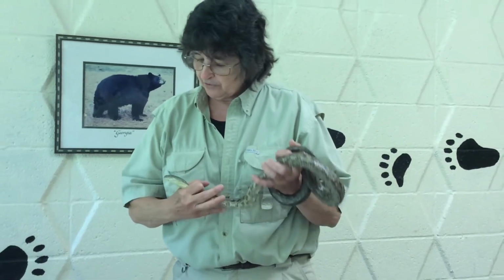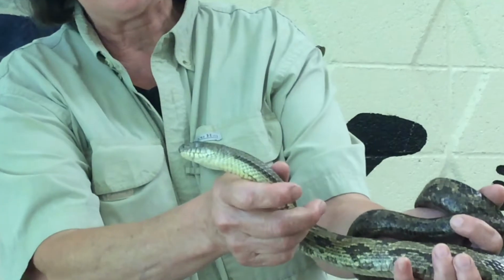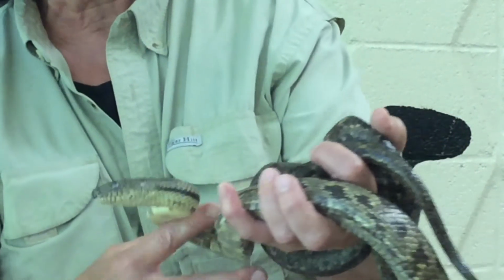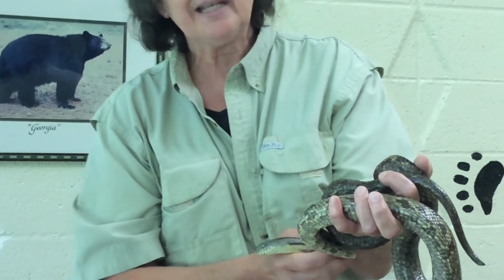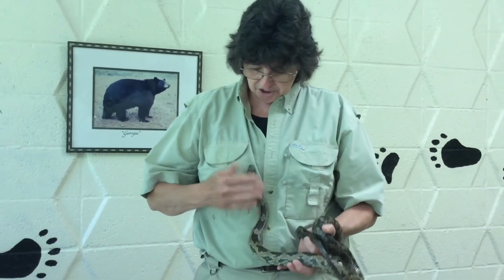I don't know if you can tell, but it kind of looks like Snavely's eyes are fixing to turn blue. They don't have eyelids, but they do have scales over their eyes, so that tells us that Snavely is fixing to shed.